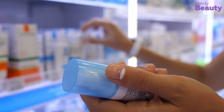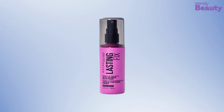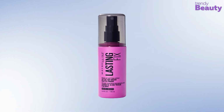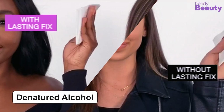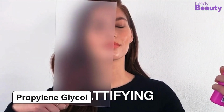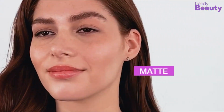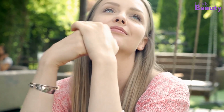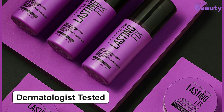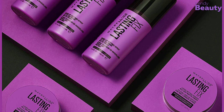If you're looking for true drugstore fashion, the Maybelline New York Lasting Fix Makeup Setting Spray is a great option for you. This setting spray is infused with a mixture of denatured alcohol, water, and propylene glycol. All of these advanced ingredients in it help you to achieve a fresh, just-applied makeup look that lasts up to 16 hours. Its lightweight and breathable finish glides into your skin while giving your makeup a soft, comfortable hold and also controlling shine. This setting spray is dermatologist tested and it protects your makeup from melting or fading out.